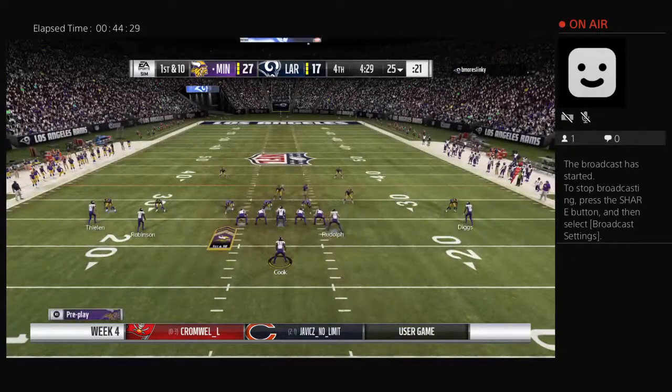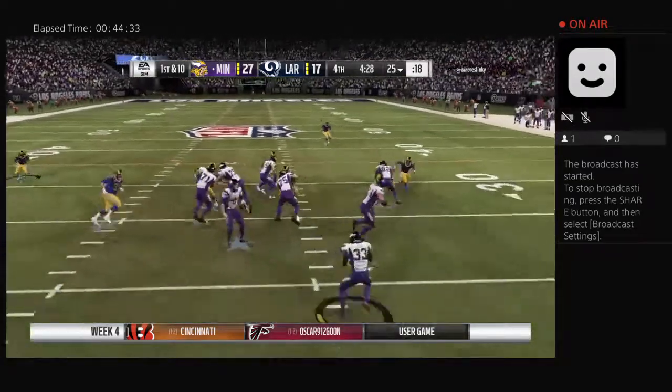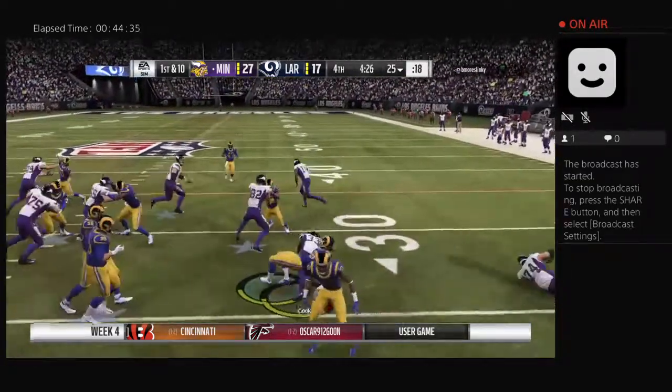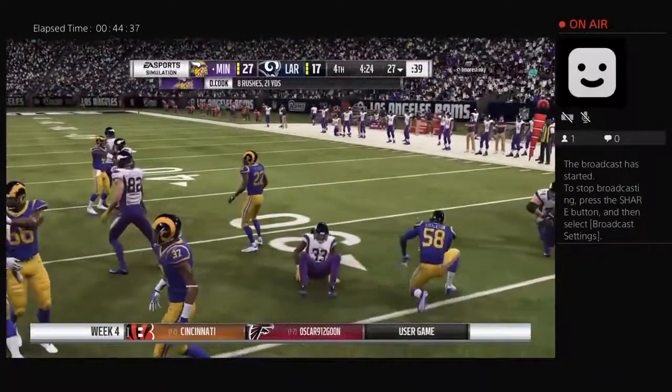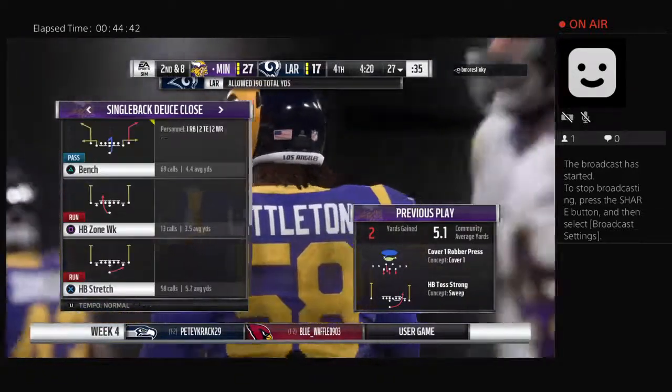Let's go. They start the drive with Cook, and he'll fight forward to about the 27-yard line. 2 yards on the pickup there. It'll be second and 8.